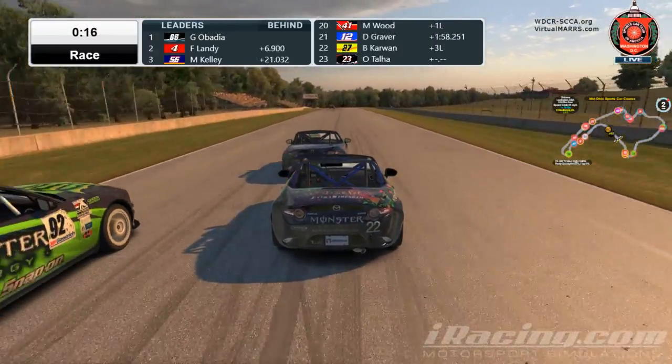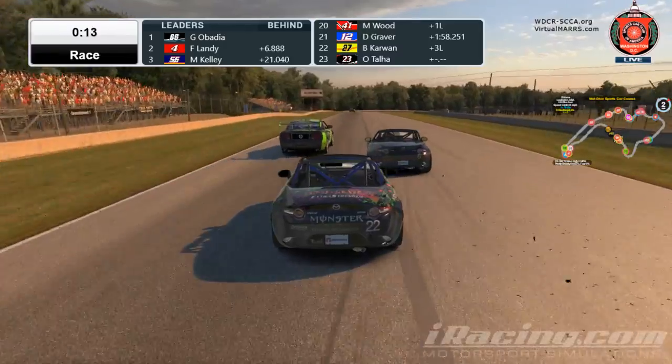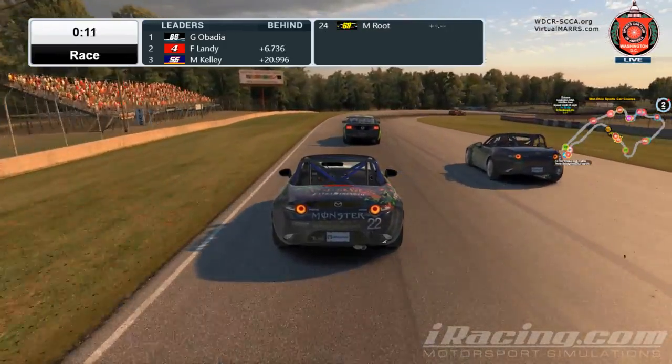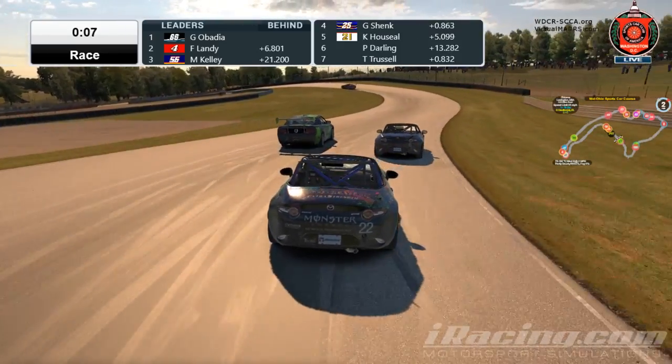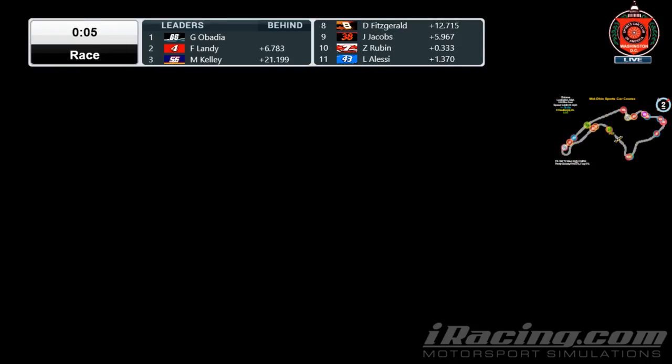I hear another Mustang coming. There it goes. It's kind of interesting with mixed class racing to just see these cars flying by. And there's Carter saying, don't slow down too much.